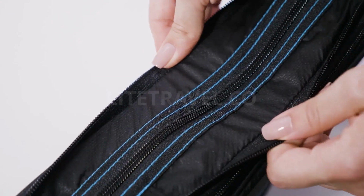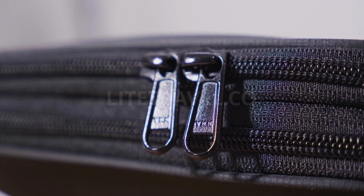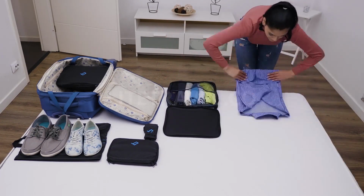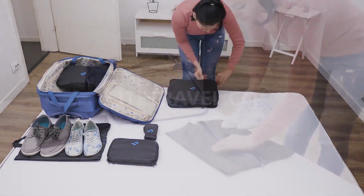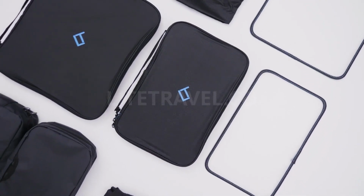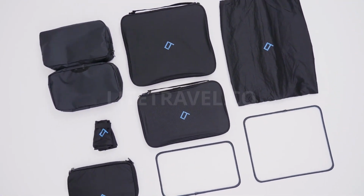With reinforced double stitching at the seams and top quality YKK zippers, Qubix 2 gives you the confidence to pack and compress without fear. The folding board helps you pack in a neat and tidy way every time you travel. The antibacterial fabric helps keep your clean clothes dirt and odor free. And the minimalist design adds a touch of class to any set of luggage.